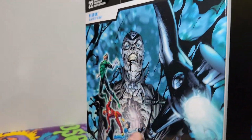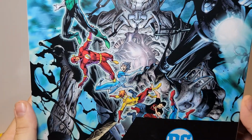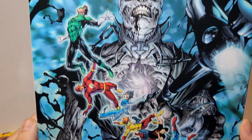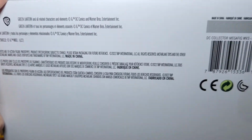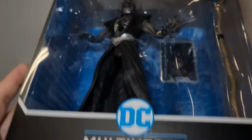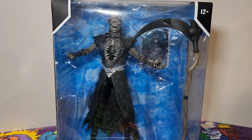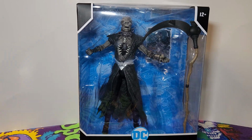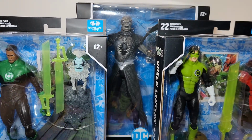Necron, Blackest Night. Here is a shot from the comics. Necron with some of our DC heroes. Show the top. Top's really got nothing. This side's got nothing. And then the bottom. So yeah, he looks awesome. He looks phenomenal. Like I said, I can't wait to get the other Black Lantern figures and put them together. I don't think I'm going to be able to display all 3 of these guys together. That's probably as good as it's going to get.